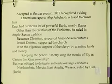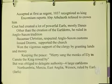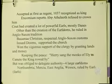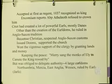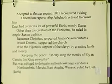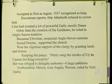And he also gained the support of the church by keeping the peace. There were no civil wars in England during his entire reign, and so he was regarded as a peacekeeping king and a good king, especially compared to Ethelred. Merrily sang the monks of Ely as Canute the king rode by, the monks of Ely reported. And so Canute was regarded as a very good king.